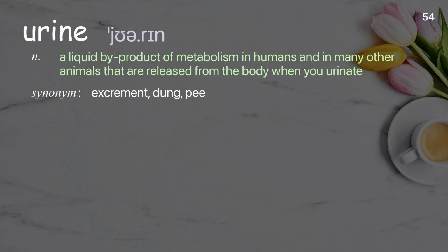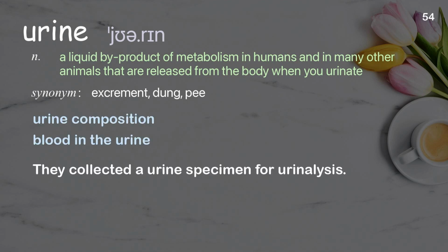Urine. A liquid byproduct of metabolism in humans and in many other animals that is released from the body when you urinate. Examples: Urine composition, blood in the urine. They collected a urine specimen for urinalysis.